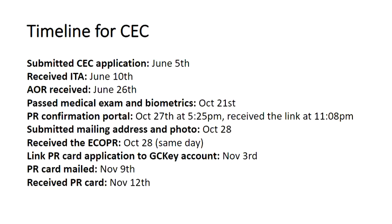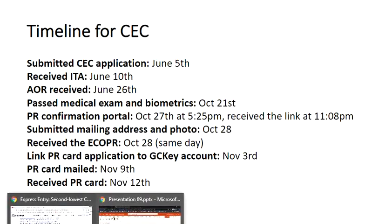He was able to receive the link at 11:08 p.m. He submitted the mailing address and photo on October 28th and was able to receive the ECOPR on October 28th. Now he linked up his PR card to GC on November 3rd, and the PR card was mailed to him on November 9th itself, and he received the PR card on November 12th. So this is exactly what the timeline would look like for the CEC category.